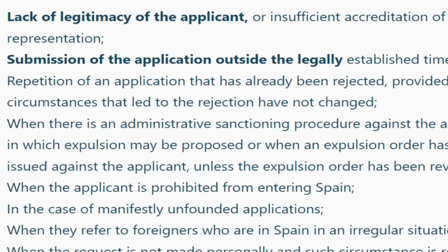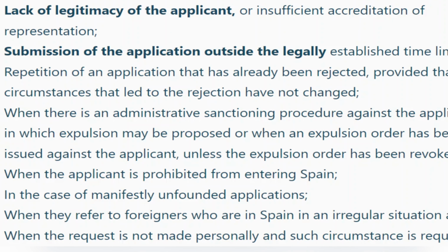What are the things that could work against you? What are the things that can lead to a rejection of this visa application? The first thing is if your application lacks legitimacy. So, for example, imagine that you have criminal records, or you've been banned from entering the Schengen zone, or you don't have sufficient economic means. If all this applies to you, then this outrightly could lead to a refusal or a rejection of your visa application.